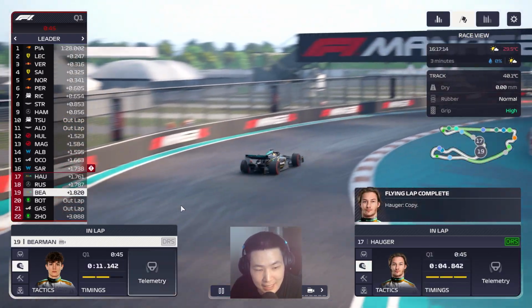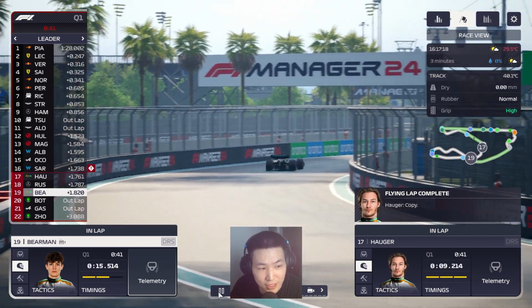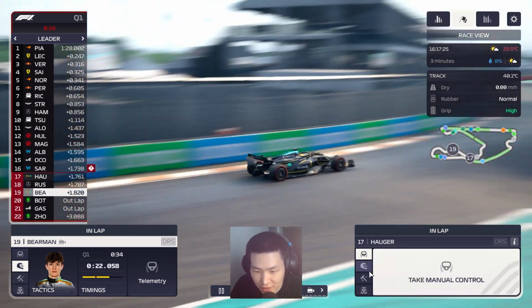That's impressive. Okay, not improving. Not improving for either driver in a final push lap. That's a shame. We're out in Q1. Why did they not improve? That is strange. I put fresh tires on their cars.